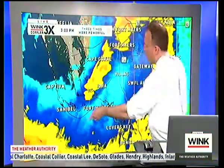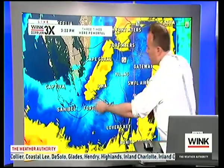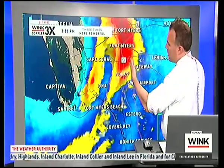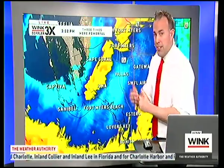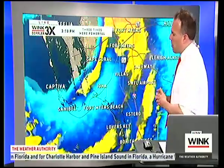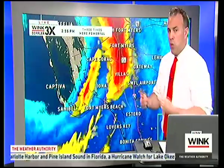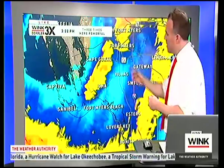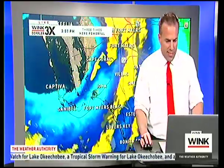And that's when we're going to start to see the surge really move in, because it is literally getting forced up the Caloosahatchee now as we are approaching high tide. This is the worst case scenario. It is unfolding as our water levels are rising because of the strong wind that is forcing the water up the river.